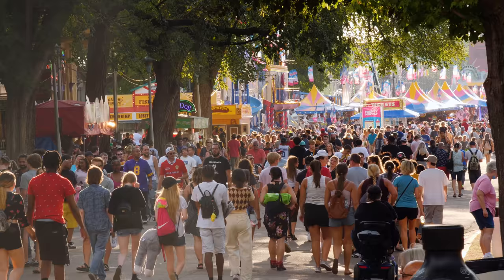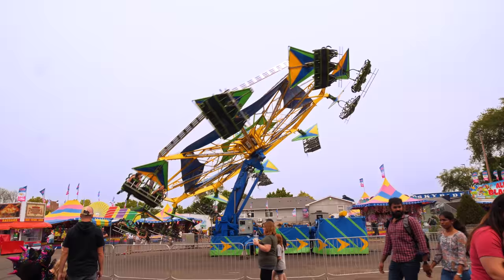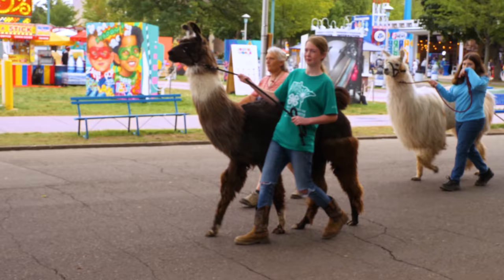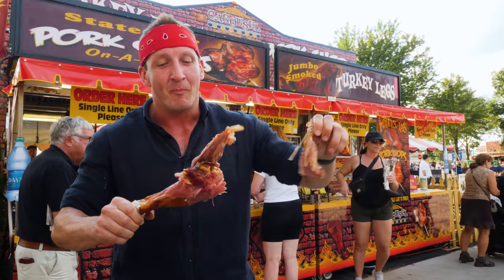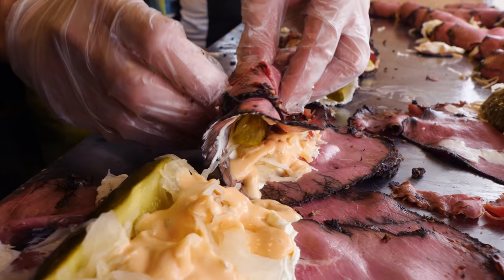Once a year, for just 12 days, over 2 million folks gather on 322 acres. Some come for the rides. Others come to see exotic animals. I came for the food. Yes, bingo! It's all here. Food on a stick. Oh, God. Oh. Fried crunchy stuff. How's it been, buddy? And even bizarre food combinations.